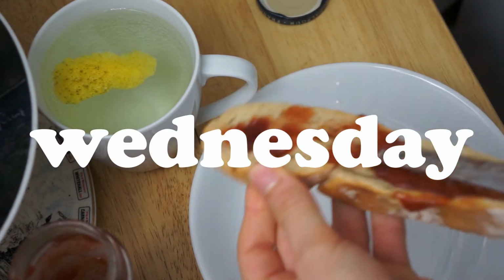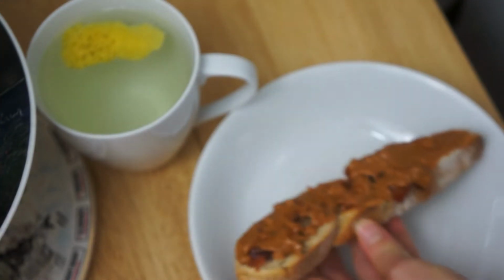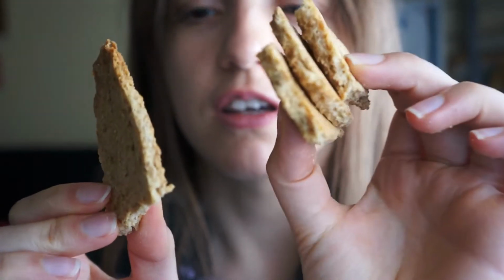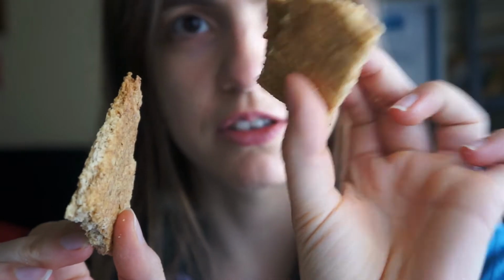For breakfast, I had a slice of bread with strawberry jam and peanut butter. We are going to eat a little bit later because I'm going to have a meeting, so eating these crackers made with discarded sourdough starter.